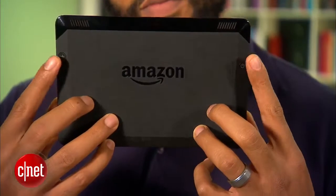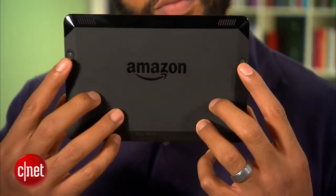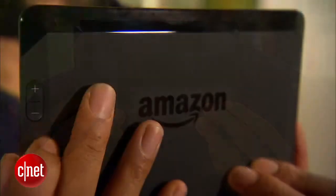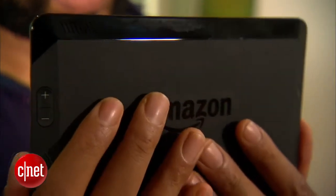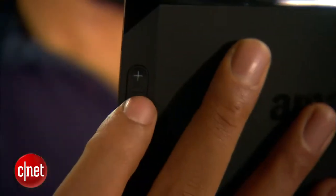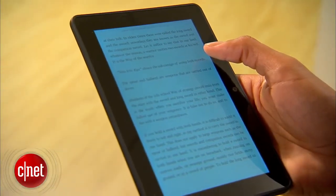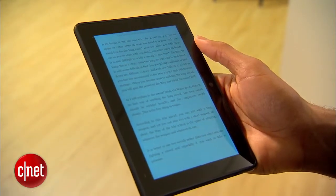Both the power button and volume rocker have been moved to the back, and while the buttons are easier to find and press compared to the previous Fire, having them on the back takes a little getting used to. Sometimes when I'm holding the tablet, it's easy to forget whether it's the power or volume that's on the right or left side. I do think it's really comfortable to hold in one hand though. It's well balanced, light without feeling too airy.